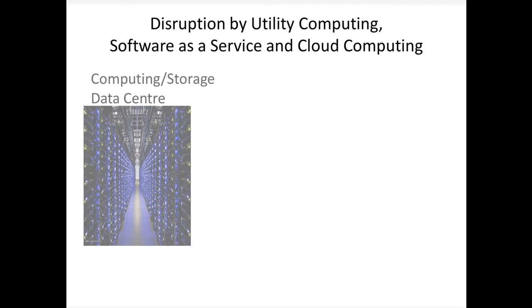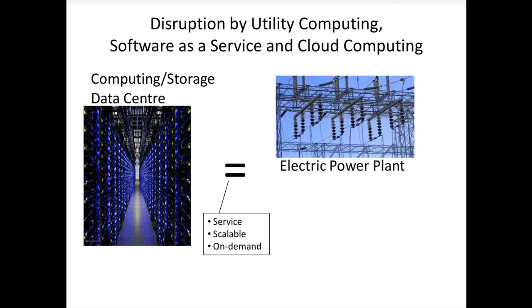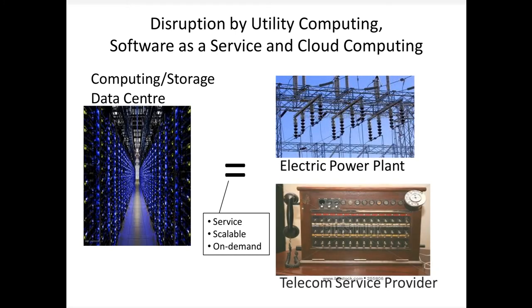With the advent of cloud technologies such as hardware virtualization, data centers have emerged to provide on-demand adaptable computing power and storage. This has created a new consumption paradigm for computing where computing power and digital storage are seen as utilities just like electricity or telecommunication services.